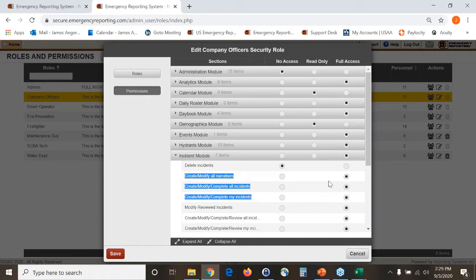We see it time and time again. Somebody will put in a support ticket. Hey, I'm filling out my incident report. As I'm typing my narrative, I move to the next section. When I go back to my narrative, it disappears. This is what you need to go see. Go see the role that they're assigned to and make sure that they have access in these 3 areas, okay?